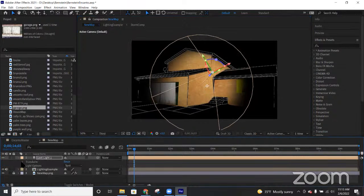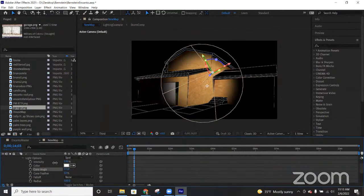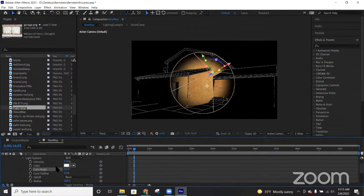Oh, and then I should show you some of the properties on that too. So let's expand the spotlight, light options. You can adjust the angle of the cone. You can adjust the edge to have a really sharp, crisp edge on your light or a highly feathered edge. You can change the intensity of the light. Those are the main ones I use. So the uses for this are endless, but what you can do is use it as a tool to highlight certain areas of your shot, to draw attention to it and to add some realism to it.